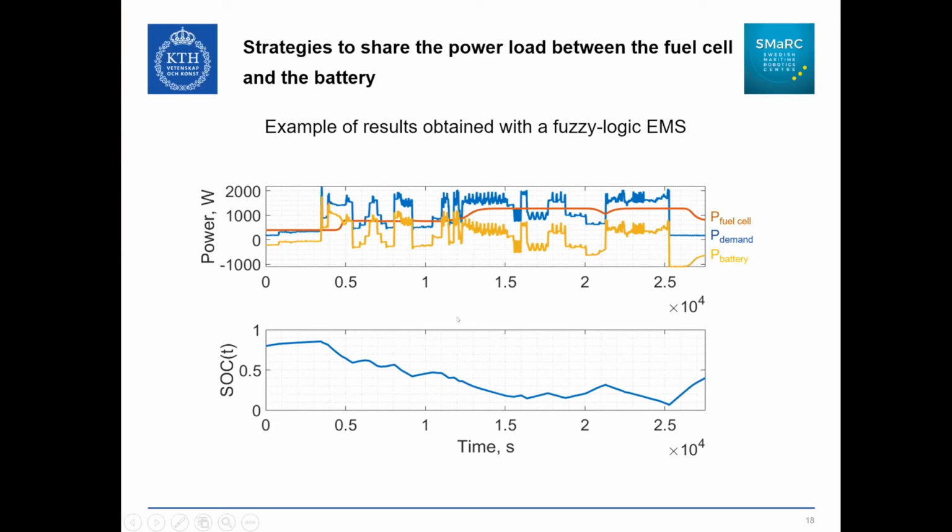We can see that here we have a very smooth variation of fuel cell power, which will lead to less degradation. But we actually reach a very low state of charge. It means that at that point, if we have an upcoming obstacle, we might not be able to overcome it. So the answer for those kinds of studies is that it is always a trade-off.